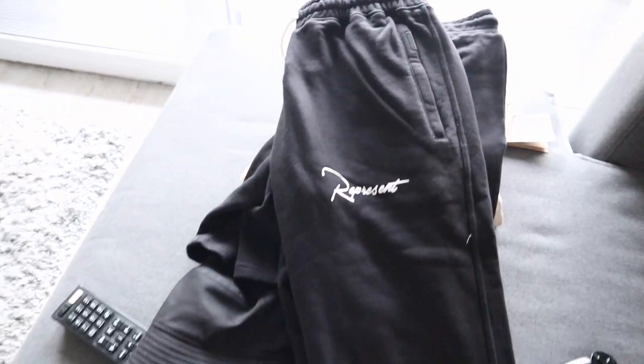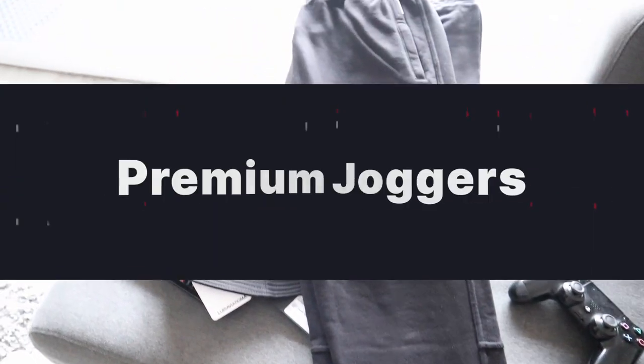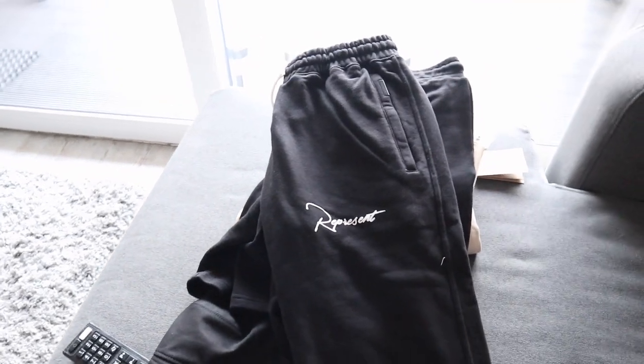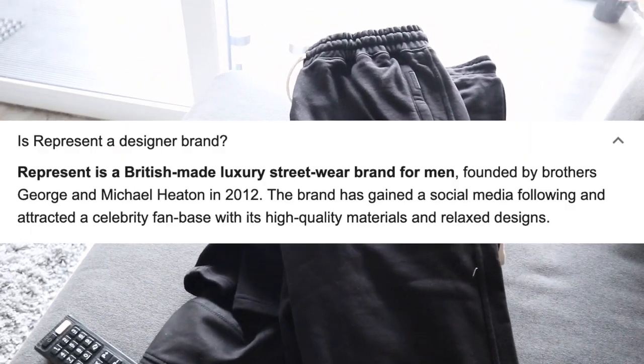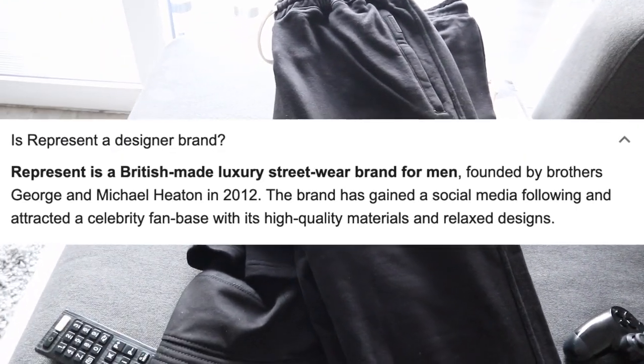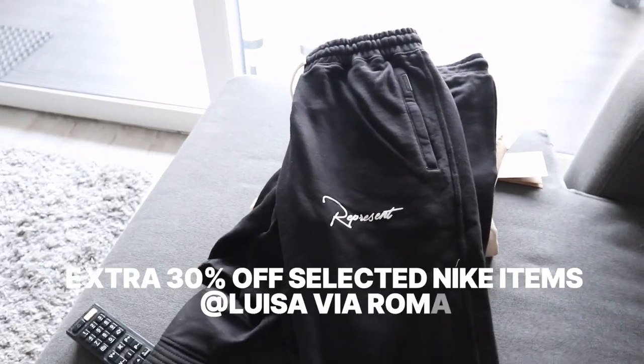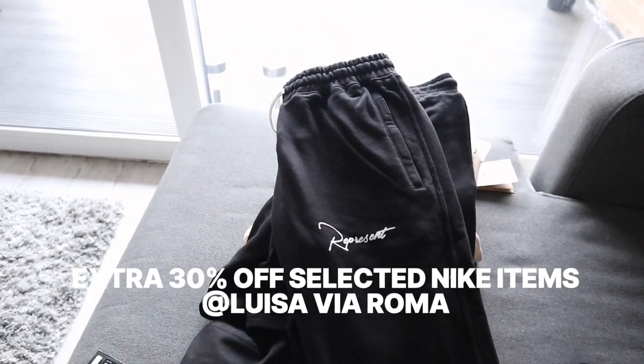The first thing I would always recommend to have is a very nice smart pair of track pants or jogger pants. A really good brand I'm going to recommend is Represent. Represent is a UK brand. They do really good items, and the quality of them is really, really good. Having something that's a little bit more premium quality than, let's say, your average Nike tracksuit bottoms, I think Represent is a really good way to go.